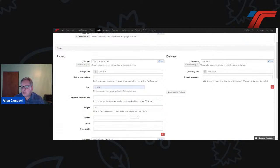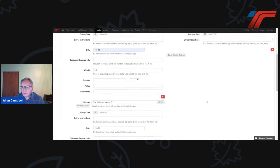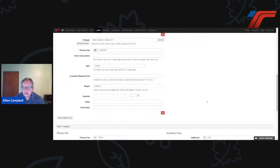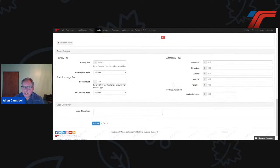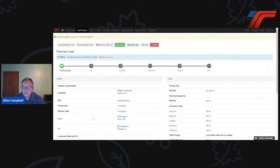The consignee is where the load delivers to. So the last one delivered on the 3rd. This one will be delivering tomorrow on the 5th. Akron to Chicago is a one-day trip. I used to run that Chicago lane quite a bit, and we just would go back and forth. And so this guy's on a dedicated run, so it makes it real easy. We just update the dates. The rate's the same. We've already got a pre-negotiated rate. It's the same one, same rate every time we do it, and then we just save.